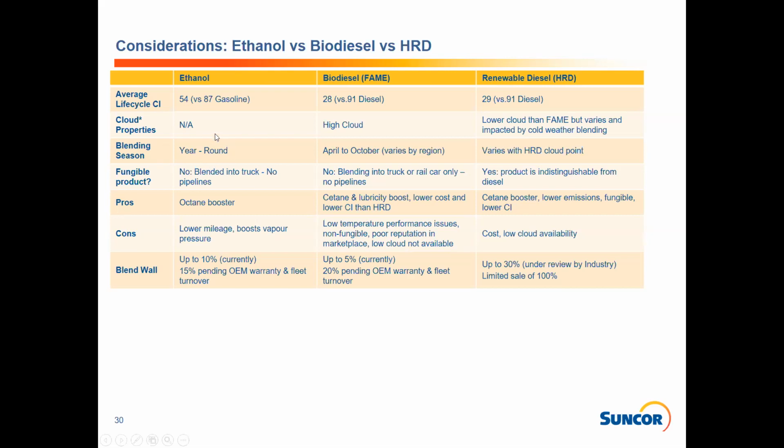Again, a blending season for ethanol is year round. I could have done a full presentation on either one of these products. Blending season for biodiesel, sorry, I didn't get into this really, due to the low temperature operability in Canada, we only blended from April 1 to September 30.